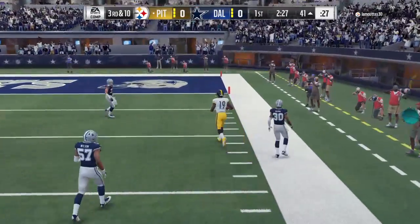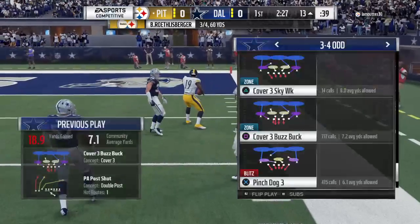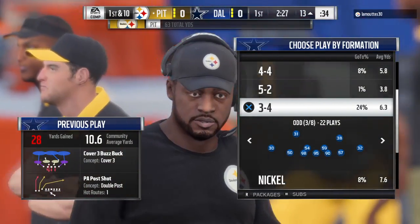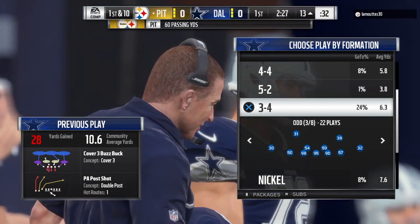Open man, Smith-Schuster. It's complete. And he'll go out of bounds down inside the 15-yard line. A big third down conversion with a gain of 28.